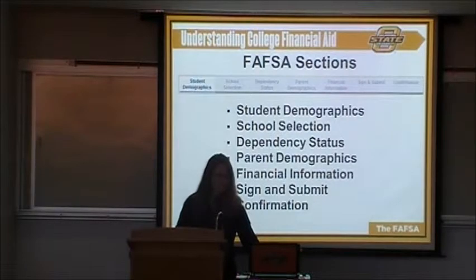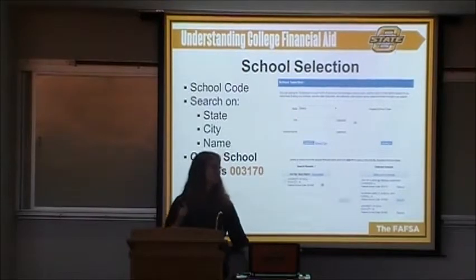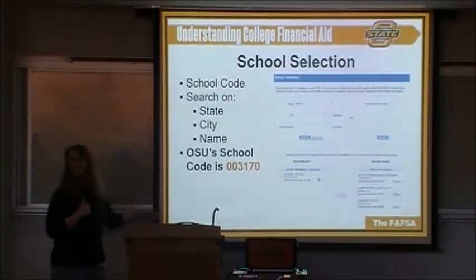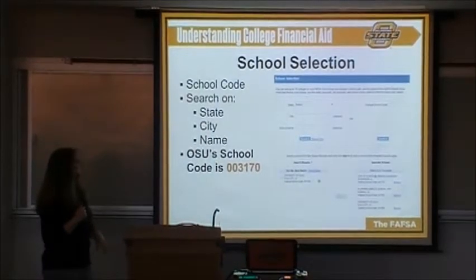So finally, we get to the school code. If you couldn't understand me, or if you heard something different, there's the school code for OSU and what it looks like on the table. So you'll actually enter that school code on there.